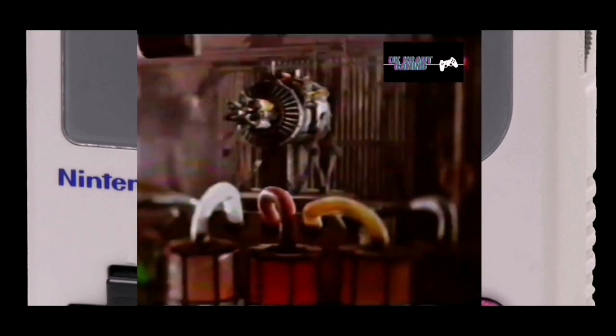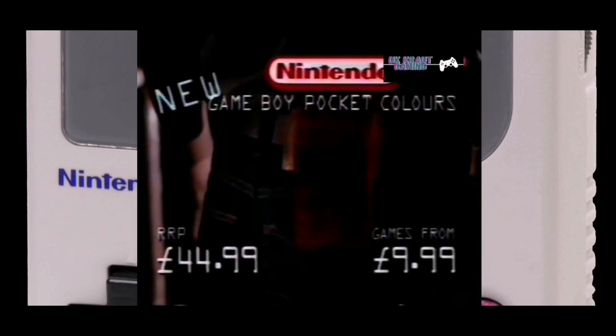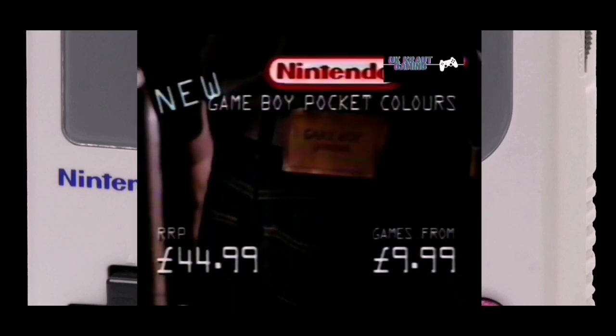Game Boy from Nintendo. It's smaller. It's lighter. It's now in six brand new colors. And it still plays all the Game Boy games, but on a sharper screen. New Game Boy Pocket Colors.